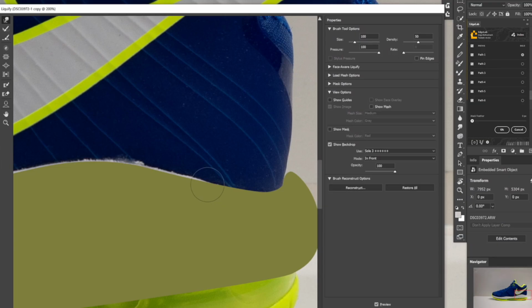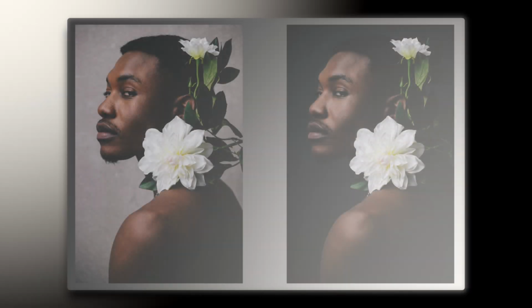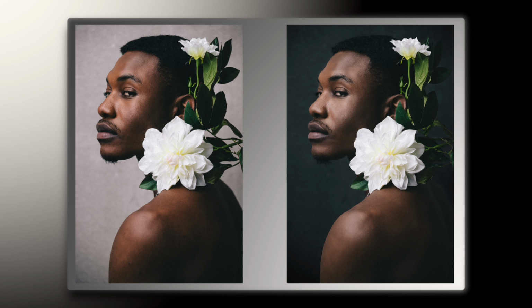I just feel like more photographers and retouchers need to have access to the techniques that I find to be the most powerful in Photoshop. It's all about shaving off time, because time is money for me in my work, time is money for photographers.